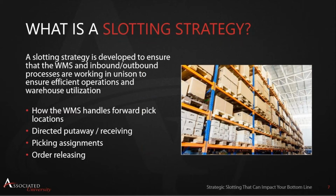How are orders picked? Are they discrete picks by order, or do you batch orders and pick in waves? How is product received? Do you have direct put away? How are picks assigned to the floor? It is important that you understand the WMS when developing a strategy. You want to ensure that the WMS is configured to where it is supporting your slotting strategy as opposed to working against it. Otherwise, the WMS may undo your strategy before you even fully implement it.